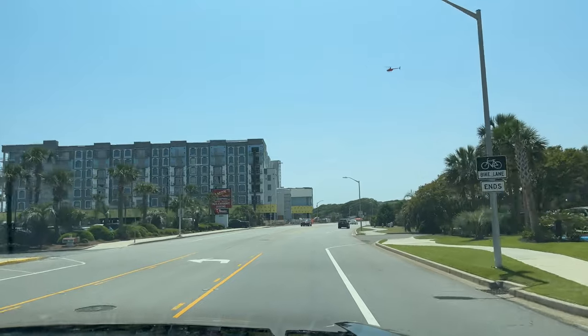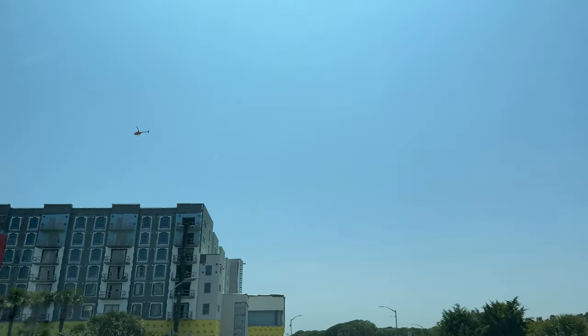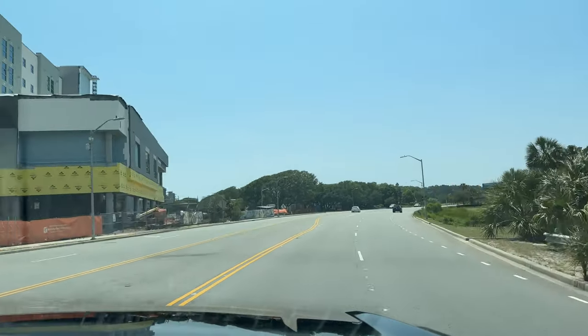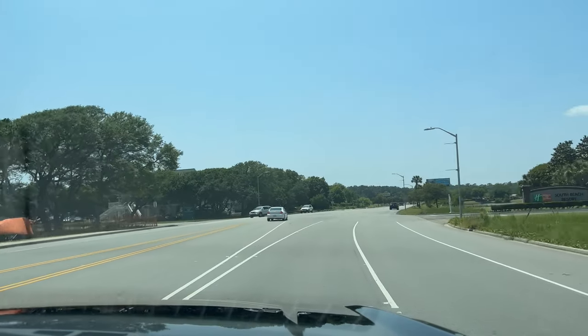There's one of the redbirds of Myrtle Beach up in the sky. Can you show that, Mason? It's on all. No, the helicopters. $20 helicopter rental tour. I want to do that. Maybe that'll be coming up, just to record it for here, for the channel.